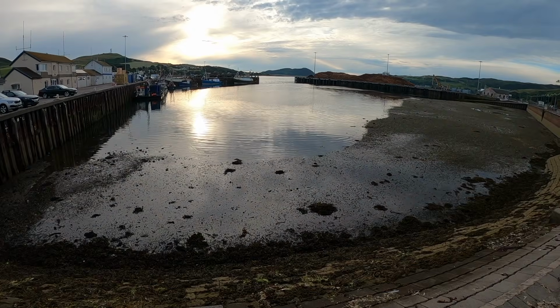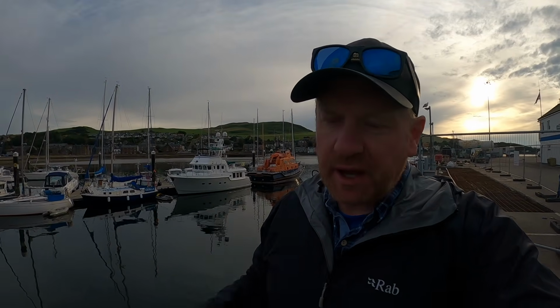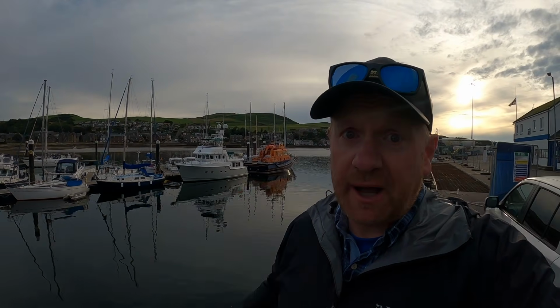This is Campbeltown at 7 AM. It's a quiet wee place, and there's only one coffee shop open before 10. I hope that coffee's good. The tide isn't even up yet. I think that's another Nordhaven behind me. I tell you, if my lottery numbers come up, that's the first thing I'm buying.